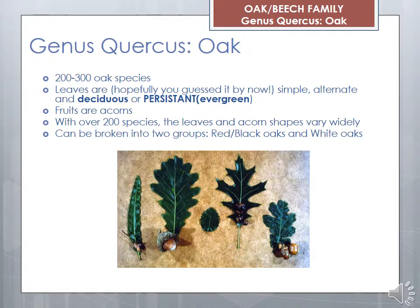So the oaks are genus Quercus, and there are 200 to 300 different oak species, making it the largest genus within the beech family. The leaves are, hopefully you know the first part by now, simple and alternate, but we're mixing it up a little bit here, and these leaves from the oak trees can be deciduous or persistent, which means they're evergreen, or the plant is evergreen and doesn't lose its leaves during the wintertime.